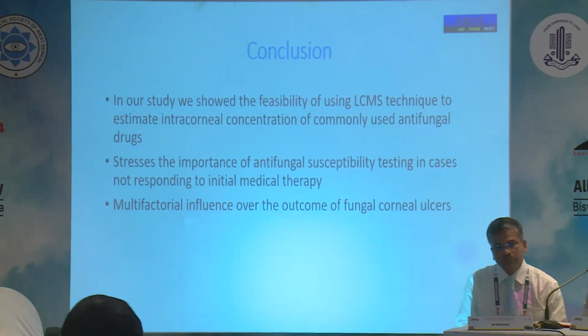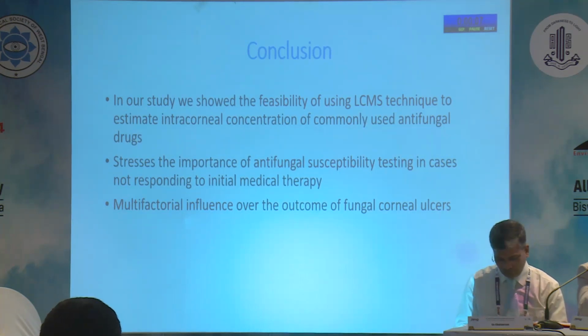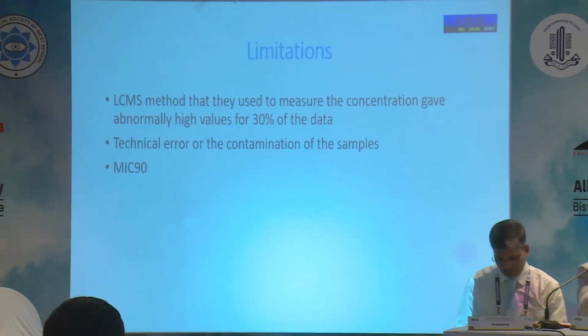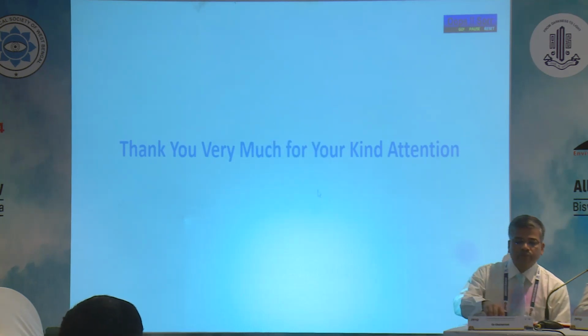Our study highlighted that LCMS can be used to measure corneal concentration of drugs. Second, antifungal susceptibility testing must be done if your patient is not responding to therapy, and in addition to the drug, other factors also affect your outcome. The limitation was that this was the first time we did LCMS, so it was not standardized. With this, I'll conclude here. Thank you very much for your attention.